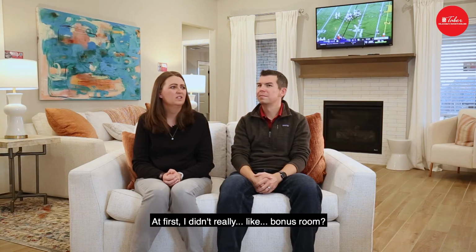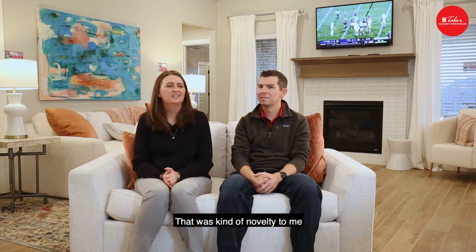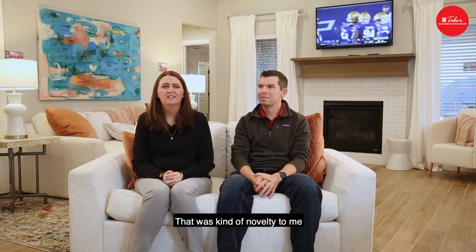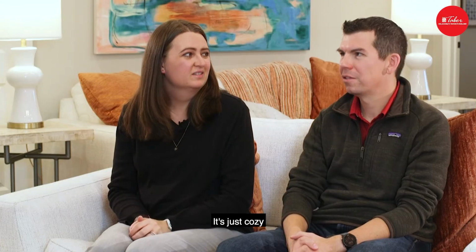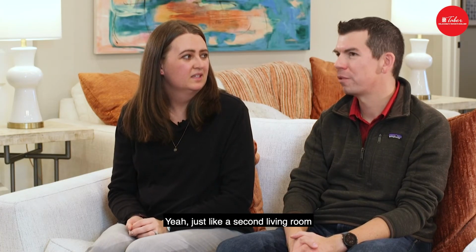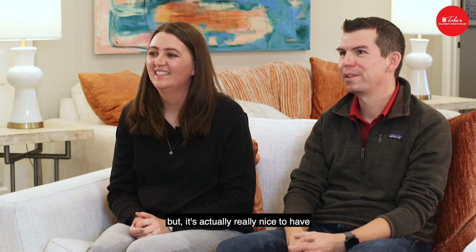At first, I didn't really like the bonus room. That was kind of a novelty to me. And now it's one of our favorite rooms. It's just cozy, like a second living room. I think at first we didn't know what we were going to do with it, but it's actually really nice to have. Yes. I'd highly recommend it.